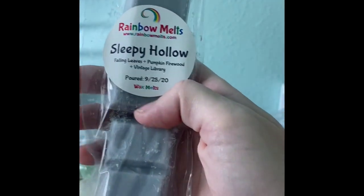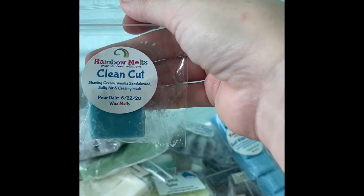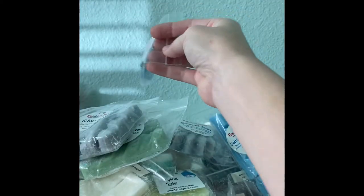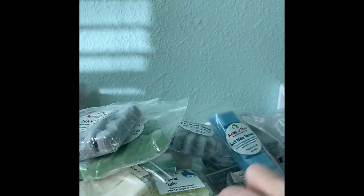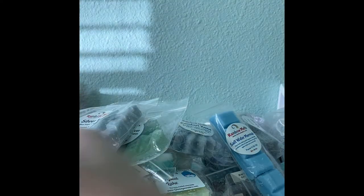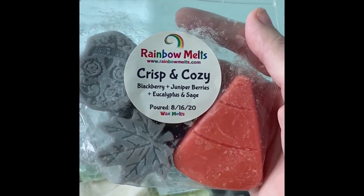Sleepy Hollow. Sample in Clean Cut, which is Shaving Cream, Vanilla Sandalwood, Salty Air, and Creamy Musk. Rainbow Melt So Lushy, Fizzy Pop. And Lemonade and Gain. I have Crisp and Cozy, which is blackberry, juniper berries, eucalyptus sage.